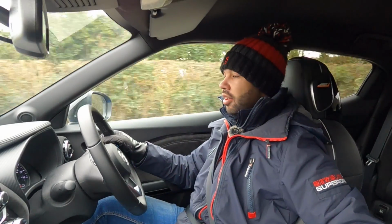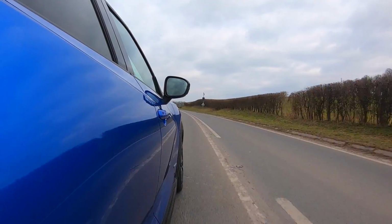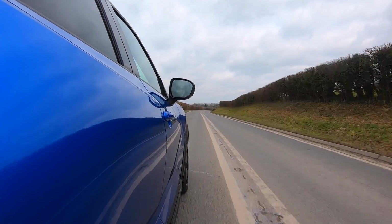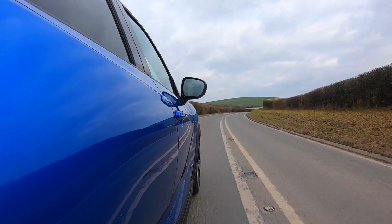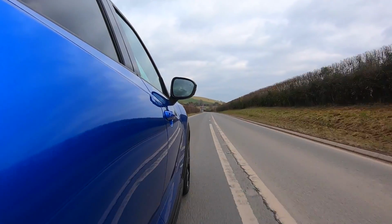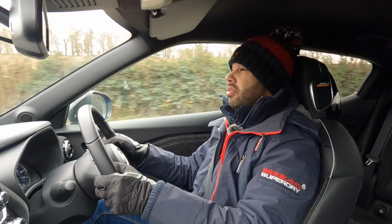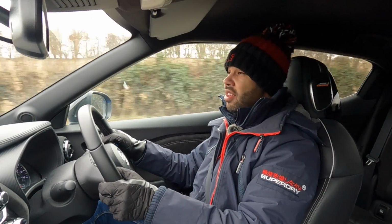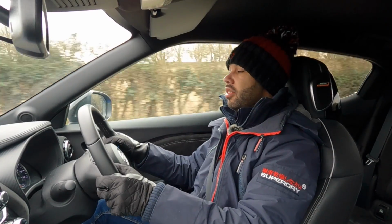So that's one thing the Renault can't offer you. To go back onto the handling, now I've got a bit of open road in front of me. Yeah, credit where credit's due. The Juke's actually pretty good. The grip is impressive. The steering weight in Sport is pretty satisfactory.